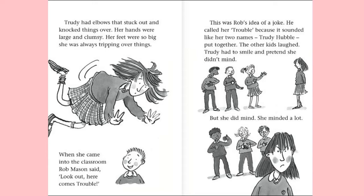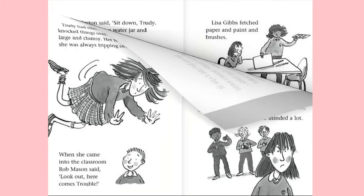When she came into the classroom, Rob Mason said, "Look out! Here comes trouble!" This was Rob's idea of a joke. He called her Trouble because it sounded like her two names, Trudy Hubble, put together. The other kids laughed. Trudy had to smile and pretend she didn't mind. But she did mind. She minded a lot.